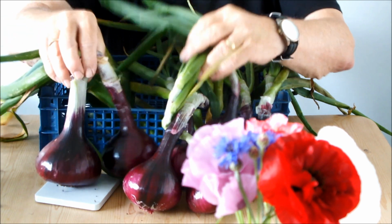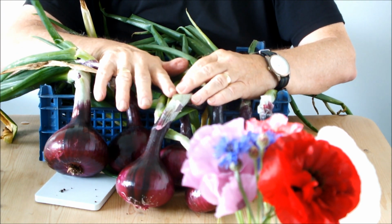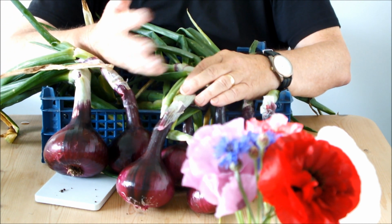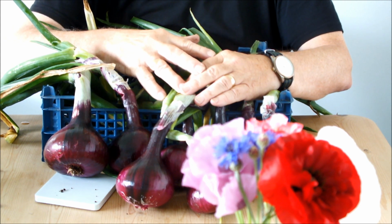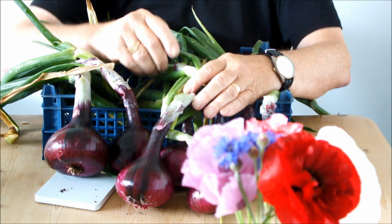A lovely onion. Now what I'm going to do is continue drying these off outdoors. We'll bring them indoors later on in the year. If it rains, we bring them in. When it's warm and sunny, we take them out. Easy enough done in these blue crates.